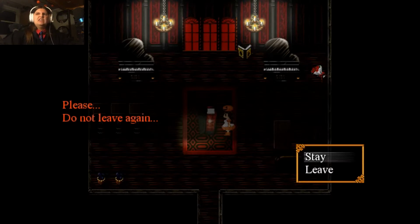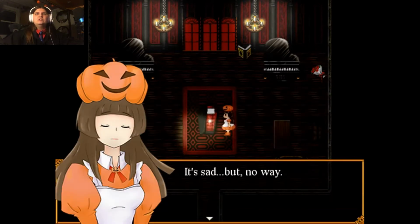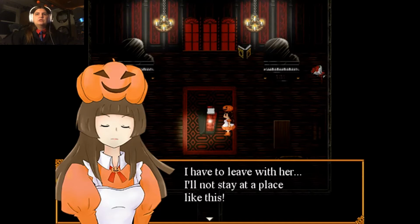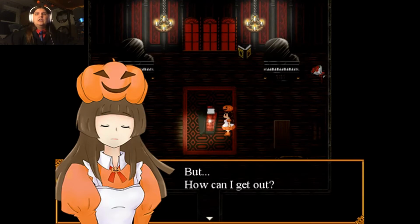Let's just see what happens when I leave. It's sad, but no way. Witches are not evil, neither is Miss Charlotte. I have to leave with her. I'll not stay at a place like this. But how can I get out?